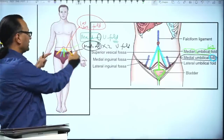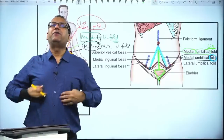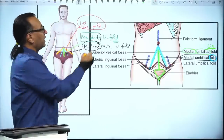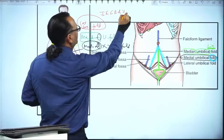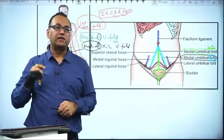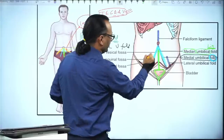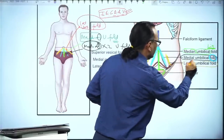Yeah, of course it is a peritoneal fold, but what is it covering? It covers the inferior epigastric artery and vein. They are working; they are not obliterated. They work in the adult. So if you are looking at this now, this one is the lateral umbilical fold.